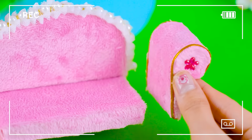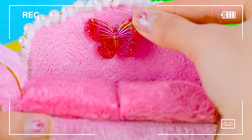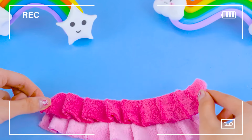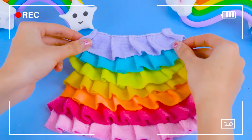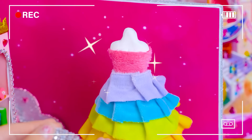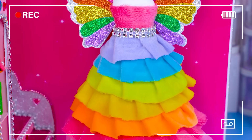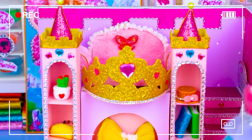Assemble them together and it's complete. Isn't it beautiful? Put it here. I will make a gorgeous dress with 7 rainbow colors for Barbie Princess. Wow, it's fantastic. Finally, a rainbow slide is a must.